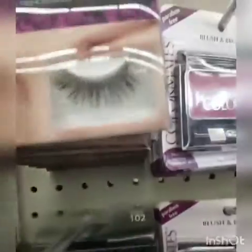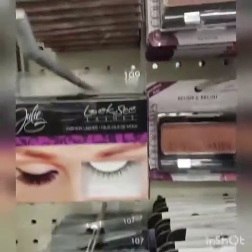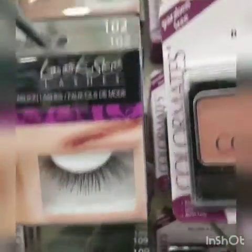Never heard of this brand before. Really wish I would have waited to come here because I bought a $3 pair at the beauty supply.